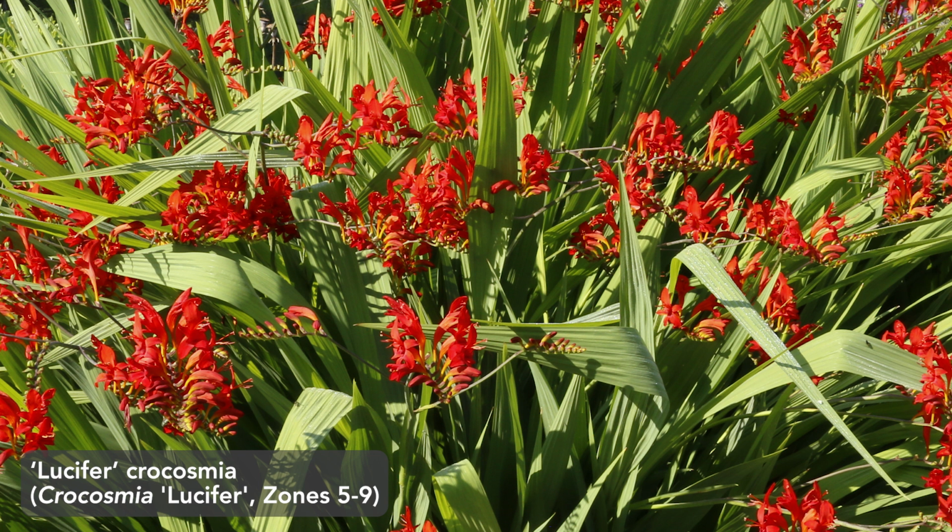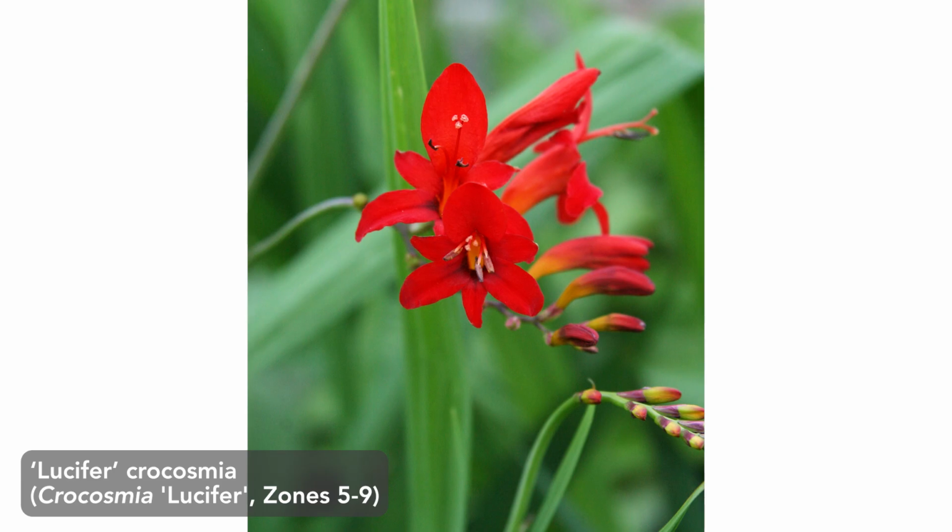Probably one of the most impressive stands of Crocosmia that I've ever seen was growing at the entrance of a garden in Mackinac Island, which is, if you know Mackinac Island, perhaps not the place you might expect to see Crocosmia growing. But in an island that tends to be full of a lot of annuals and sort of a confectionery look to it, this red Crocosmia at this gate just stood out along a whole row of beautiful gardens.